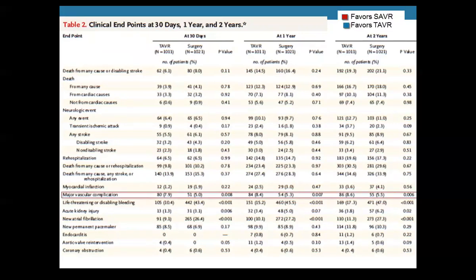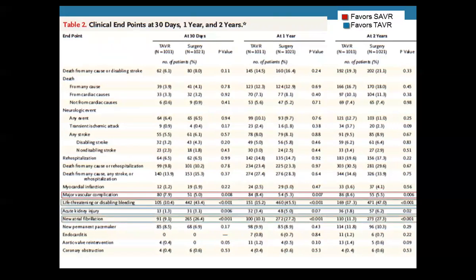Again, similar to prior trials of TAVR with the core valve, there were more major vascular complications in the TAVR group, and that was statistically significant. However, there were fewer episodes of life-threatening or disabling bleeding, acute kidney injury, or new atrial fibrillation. So all those favored the TAVR group. It's not on this slide, but I also will say there was a shorter ICU stay and shorter hospitalization for TAVR, and those were both statistically significant.